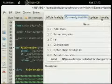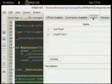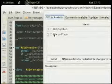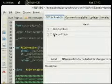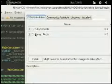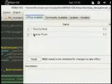That's the official plugins. Those are the community plugins. And let me check. I got the installer. I think it's under official. Yeah, the Django plugin. Right now it works with the template. You can change the context from the user interface. It's right now working with the virtualenv and with the template.